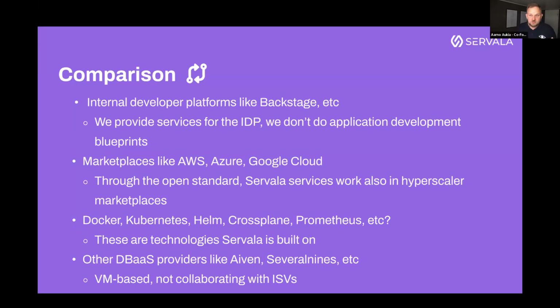Just as with serverless, there's a lot of people that do the custom serverless stuff for AWS and the custom serverless stuff for Azure and the custom serverless stuff for Google. But there are open source projects which unify this. You write it once, and then the framework makes sure it can run on any of these. We see Servala very similarly, as a generic open source framework that enables you to provide a service once, and we can put it on AWS, on Azure, on Google Cloud, or on-prem with the same effort, because you're using the open standard.